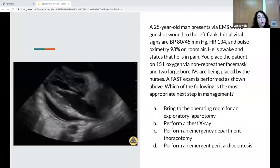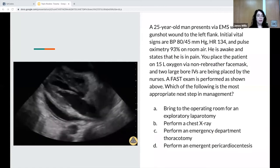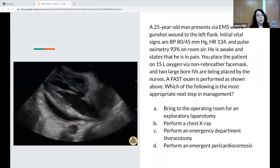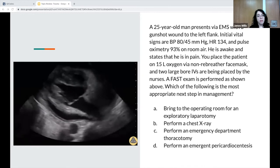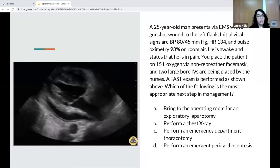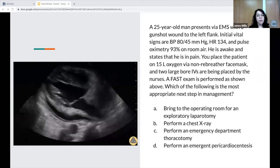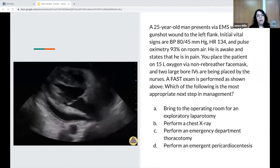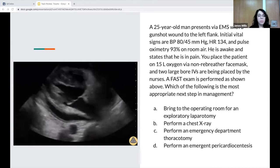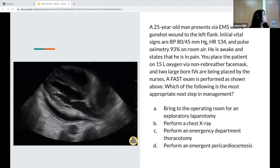Okay, so here we have a 25-year-old man who presents via EMS with a gunshot wound to the left flank. Initial vital signs are blood pressure of 80/45, heart rate 134. Pulse ox is 93% on room air. He's awake and states that he is in pain. You place the patient on 15 liters oxygen via non-rebreather, and place 2 large bore IVs. A FAST is performed and shows the image that we see, or a similar image to what we see in the picture. Which of the following is the most appropriate next step in management?